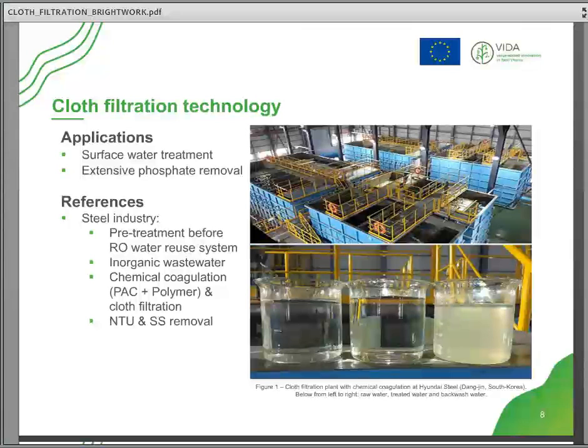There has been some experience with cloth filtration in surface water treatment and also in extensive phosphate removal. For instance, in the steel industry, there are some full-scale cloth filtration plants which are focusing on chemical coagulation, sometimes powdered activated carbon and polymer dosing in conjunction with aluminium or iron dosing, in order to remove the turbidity and the suspended solids. What we would like to do is introduce this technology into the food sector and create an economic way to reuse the water for the process.